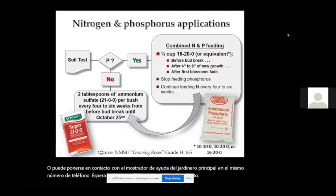That Growing Roses publication from New Mexico State University that I already mentioned has a very good discussion about applying nitrogen, and particularly nitrogen and phosphorus applications throughout the year. And their assumption is, number one, that you've got a soil test already, and that soil test says whether or not your soil needs to have phosphorus applied to it. If it's no, you go down to the next box. I've lost my pointer there.